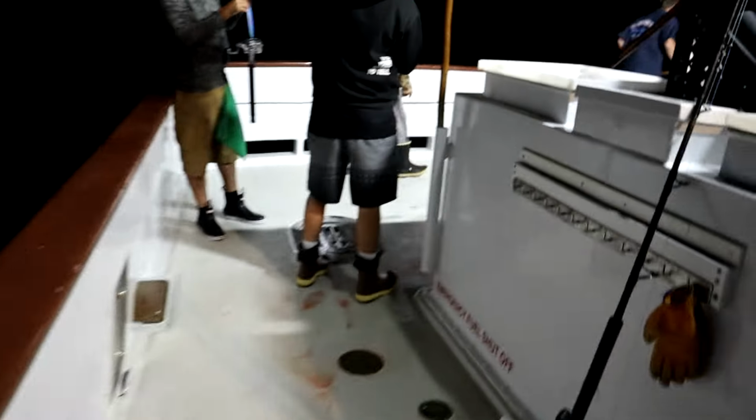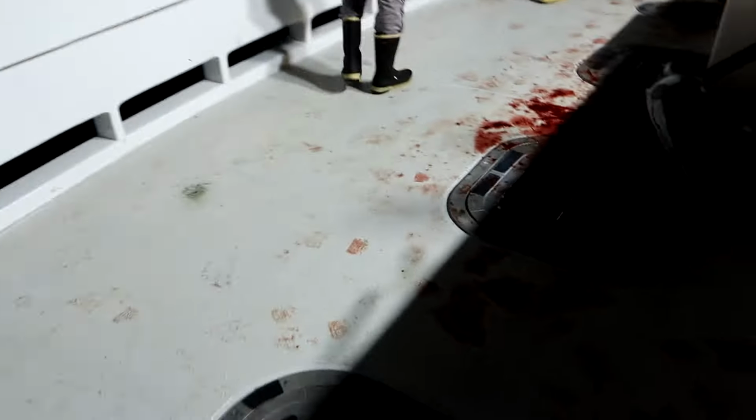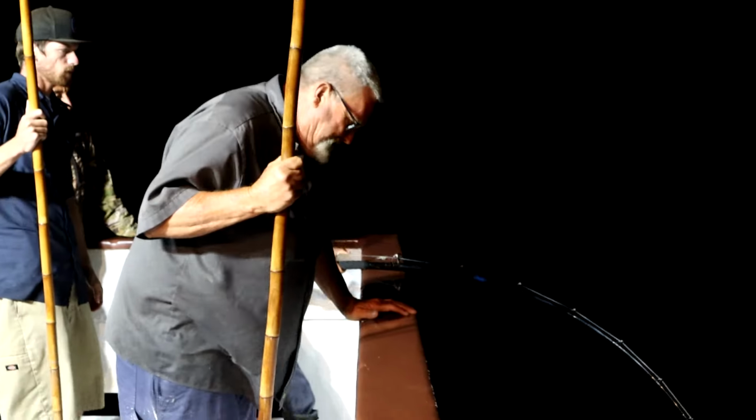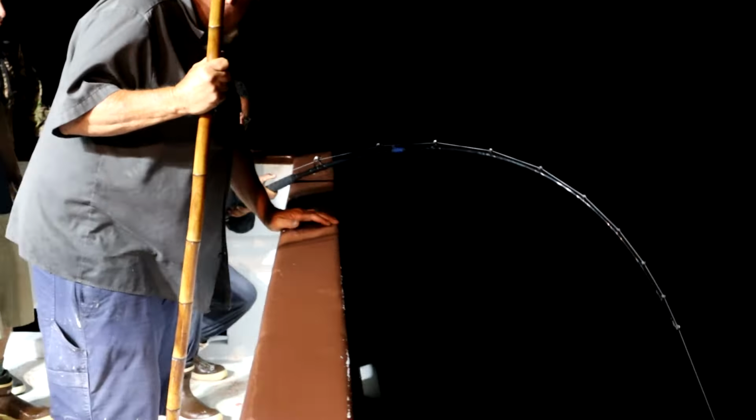300. So I just landed mine and they got another one at gaff. My fish right there. They got another one at gaff. Can't see you yet, but Roddy's on the rod and reel.